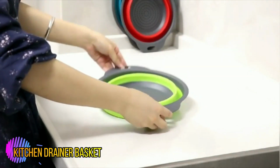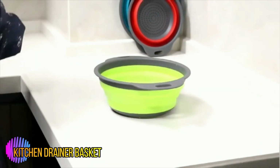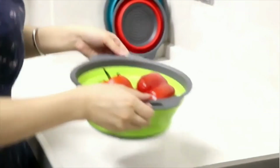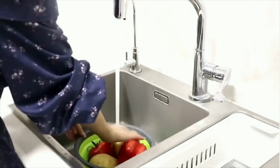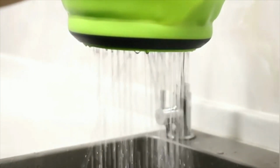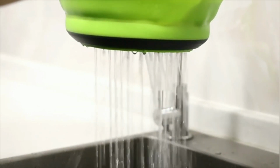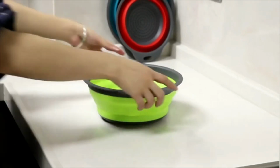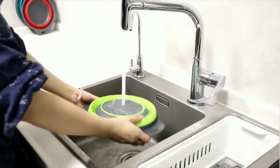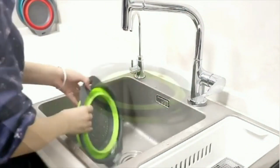Kitchen drainer basket. 2-in-1 collapsible colander. Rodigun's colander strainer basket set of 2 contains a basket and a colander. Get the versatility with this strainer bowl and colander set. Use them together for a convenient straining solution, or use them separately for unique kitchen tasks. A 3QT colander is suitable for rinsing or draining vegetables and fruits, or thawing frozen food.